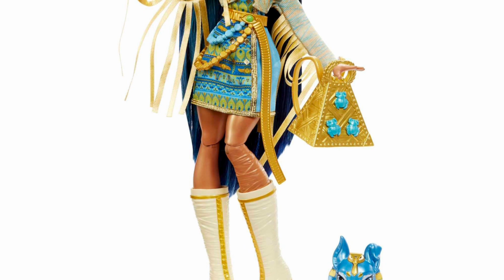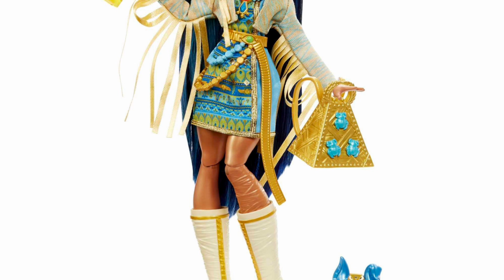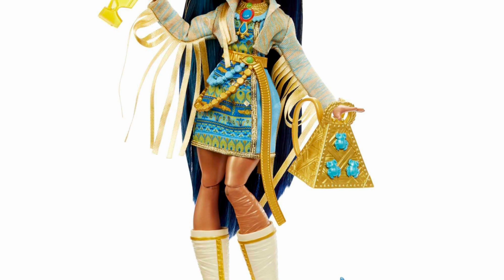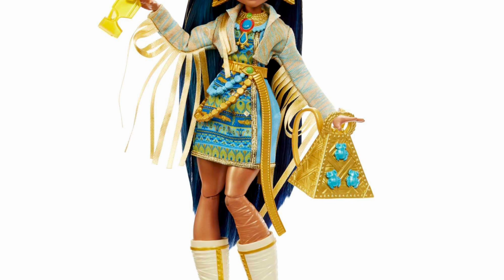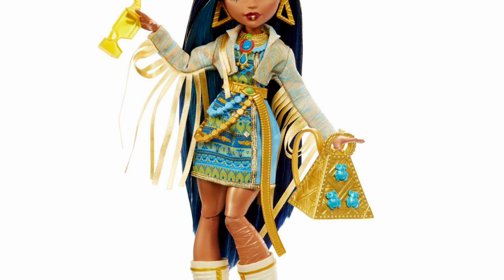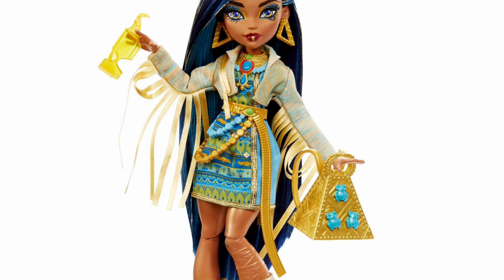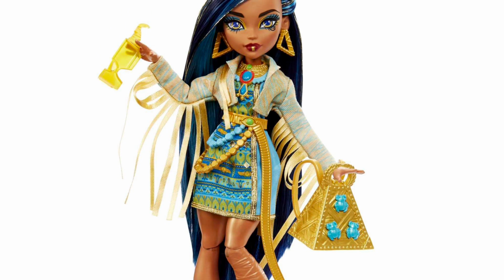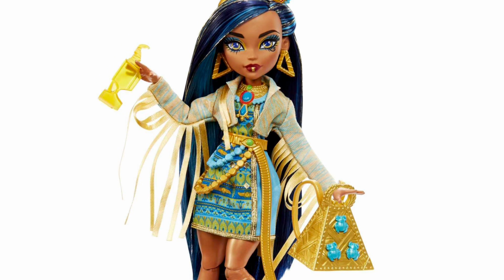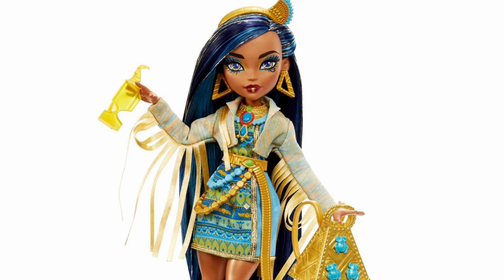And then we even have the shoes that have a nice detail with some asymmetrical snakes going up one thigh. I think that looks really nice, and some gold, some teal details on the scarabs there on the front. And here, Hisette is included as her pet, not Tut. I guess they're completely getting rid of the dog pet Tut that she had in her original core release. But yay, Hisette is back. She's the original pet of Cleo.